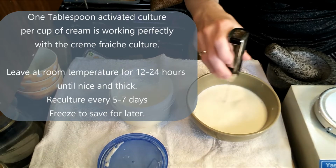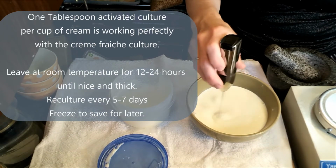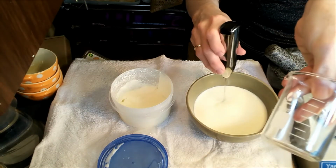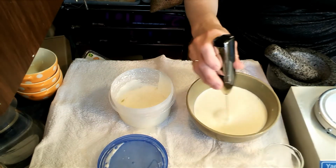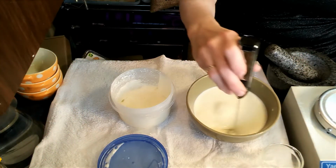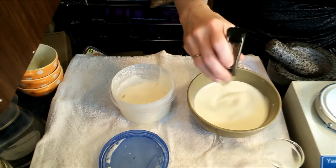Now, I don't know about your grocery store, but my grocery store charges about $6 for about 80 mils of this stuff. So, you know, even if you're spending $10, $15 on a culture, if you like creme fraiche and you want it authentic and you want it heirloom.